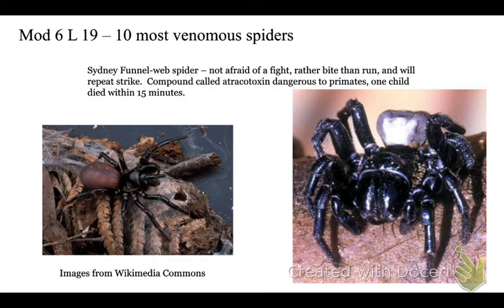This one is just nightmare fuel. I don't know. I wouldn't want to mess with this. It's not afraid to fight. It says it's rather bite than run and will repeat strike. Its compound is called atracotoxin. It's dangerous to primates. One child that got bit by one of these things died within 15 minutes. I would not want to mess with this thing. It looks just horrifying and scary.